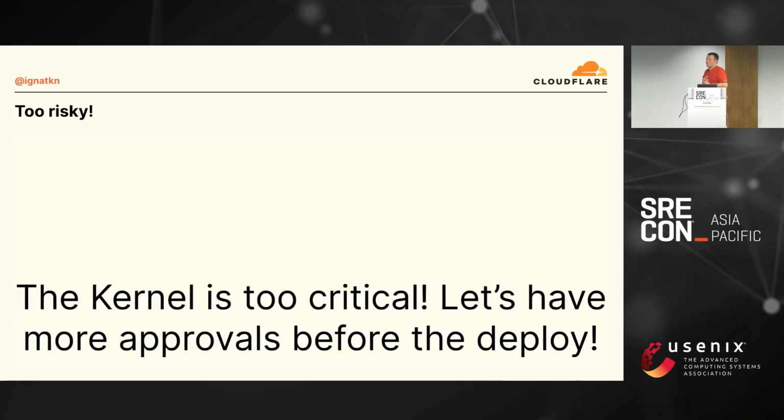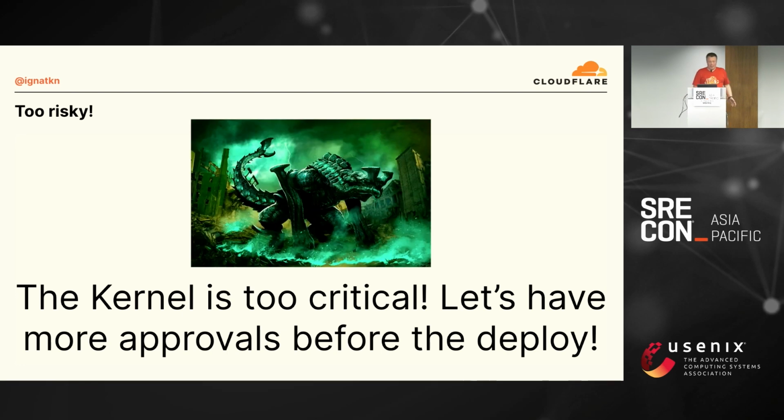Finally, I often see this with newcomers: the kernel is just too critical, so let's have more approvals before we deploy. If a regular release requires 1 approval, a kernel will require 3 approvals, right? And again, this is natural because the perception of the kernel is that it's that monster, right?